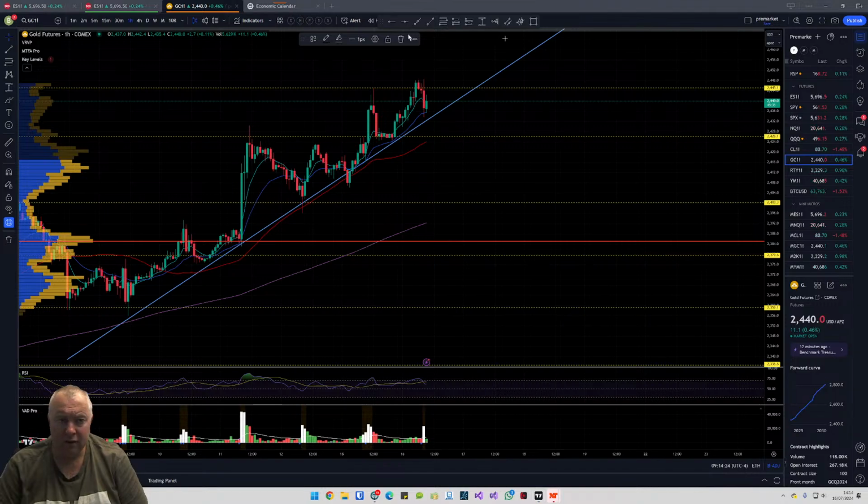Let's draw it in. So we've kind of got this pattern, and we've been going up, up, and then maybe watch for a narrow break and retest long. I quite like that, or the rejection, break and retest short. So that's the two levels we can watch for.